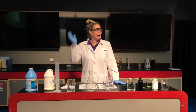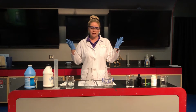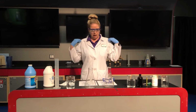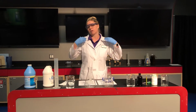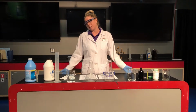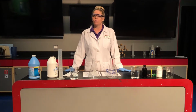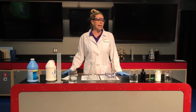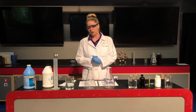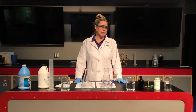I also have my hair up so that I don't get any hair in the chemistry. I have my gloves on to keep my skin protected. I have my lab coat on to keep chemicals from getting on my clothes, which could reach my skin. And even though you can't see my feet, I am wearing closed-toed shoes, and you should always wear closed-toed shoes when dealing with chemicals because you don't want any chemicals on your skin, including your toes. So don't wear flip-flops or sandals. You always want to wear good protective equipment.